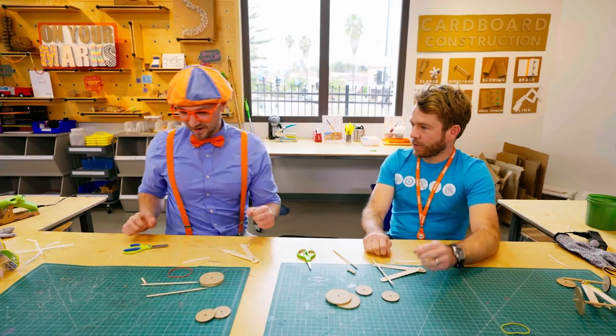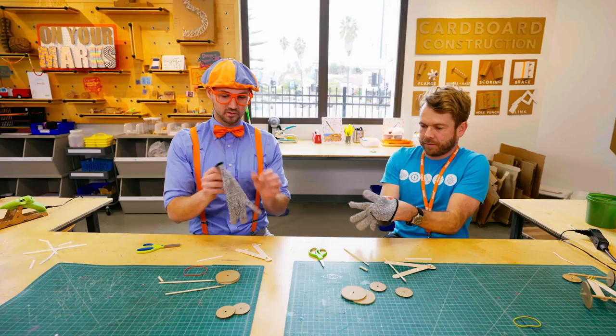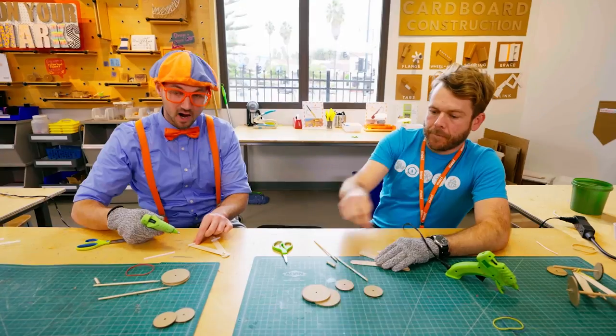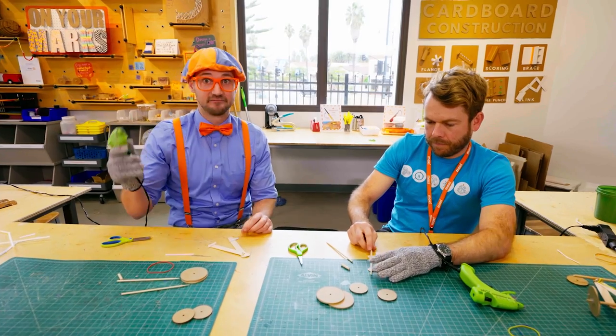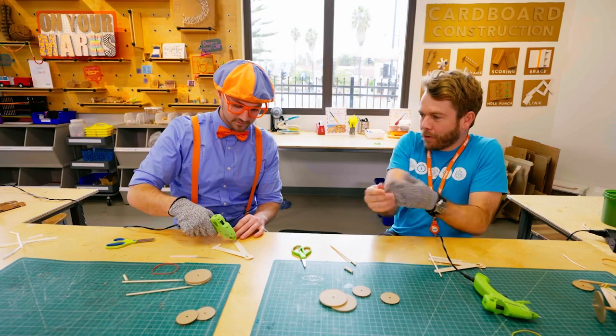Oh, okay, all right. So before we use hot glue, we gotta put on our heat resistant gloves so we don't hurt our fingers. Okay, wow. Safety first. Hot glue is definitely something that only grown-ups should use, because this is very, very hot. And that's why we're wearing these gloves. Yeah, even grown-ups have to be careful.